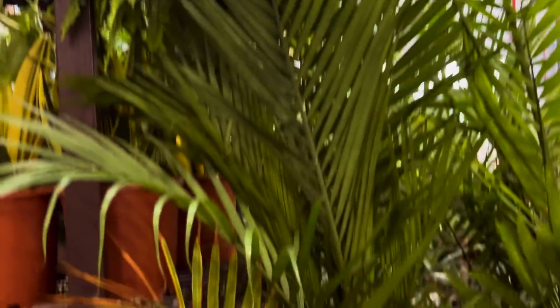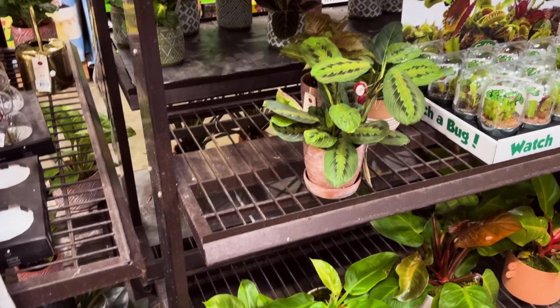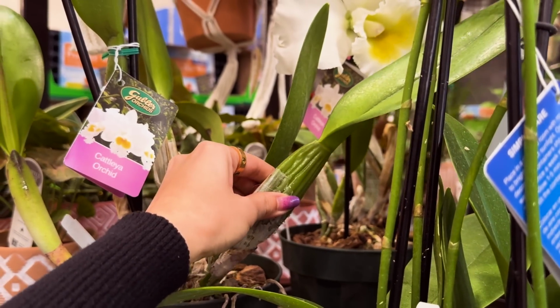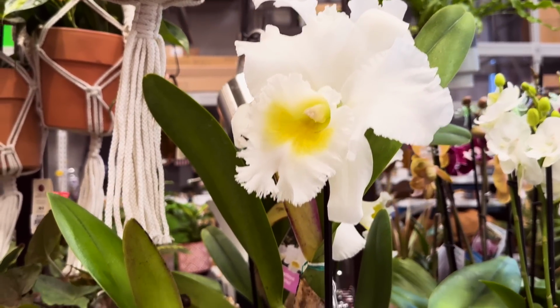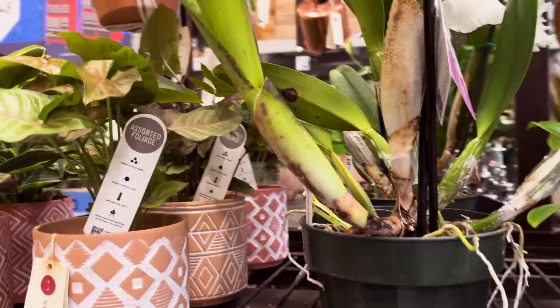This Majesty palm is $60 and it's way smaller than the one I just saw in Home Depot. All right. Home Depot seems to be the winner today. Not that many things over here. Oh, usually don't see these. No, the big trunks. Normally they only sell like Phalaenopsis orchids. But this is a big Cattleya.